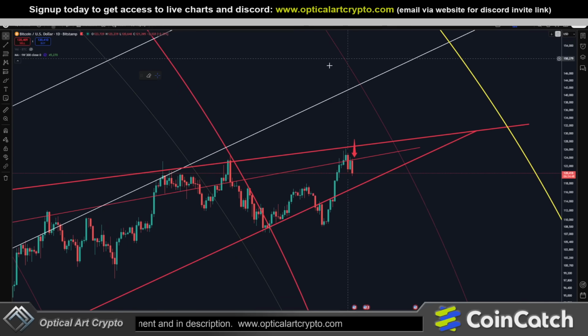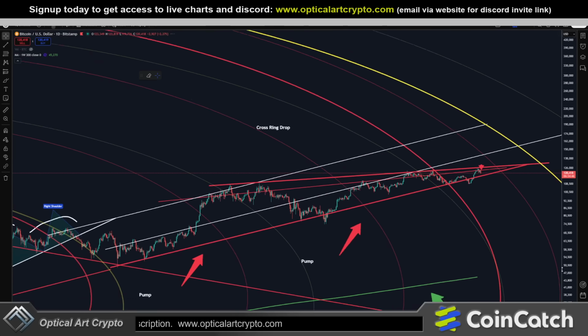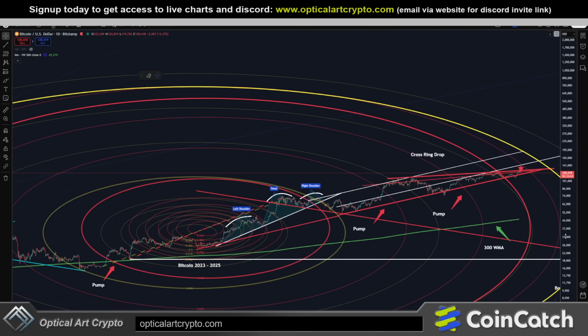Would like to show you. So this is that cycle, the 3 cycles, right? This is just zoomed in.